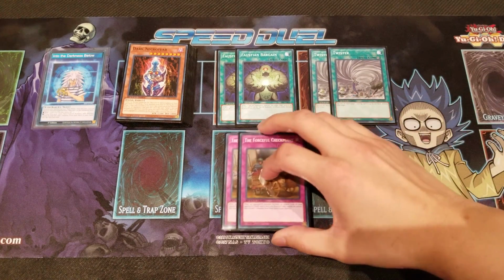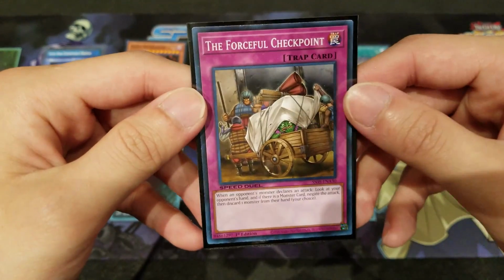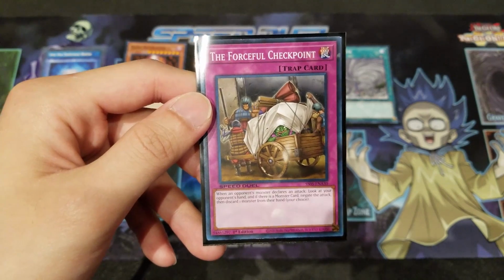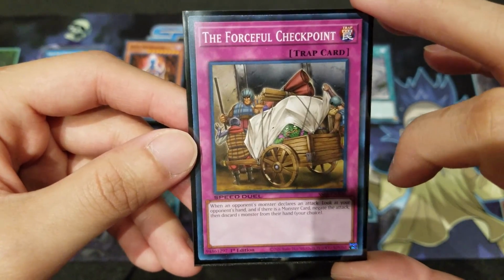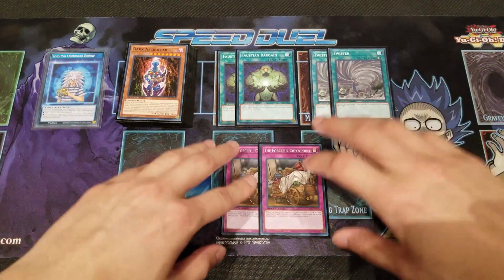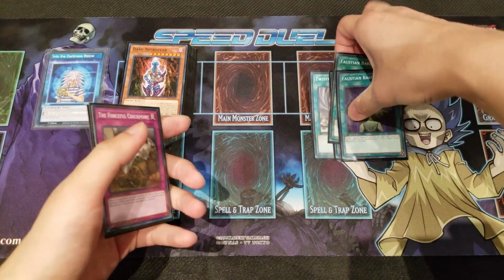Anyways, last but not least, there is the Forceful Checkpoint, a really great reprint that came in for Twisted Nightmares. It used to be an ultra rare, which I forgot which set it came in. Maybe it was Scars of Battle. Yeah, I can't remember exactly. Maybe Attack from the Deep already. It's been a long while. But anyways, we got it reprinted as a common, and it's really great. Stopping your opponent's attacks, discarding monsters off their hand. It's just really good in certain matchups as well. So that basically rounds off the side deck, and this rounds off the entire deck profile.